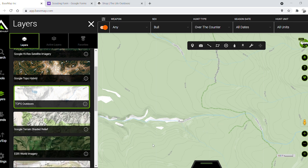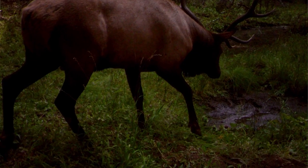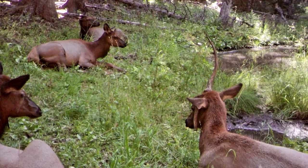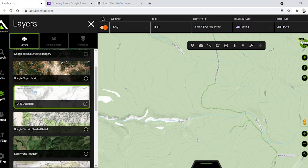Now elk, especially when it gets to be rutty, when they're starting to really rut, they want to bed close to water. I've actually had elk bedding in little alder patches in the water because it got so hot. They were actually sitting in the water as they bedded down and rested for the day.